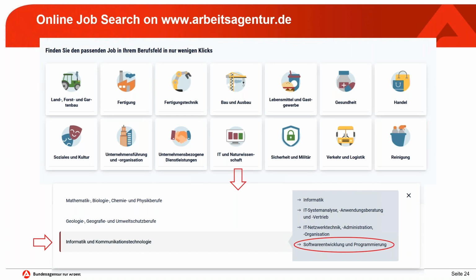So in this case, this example shows IT and technical jobs. If you click on that, it will open another folder showing you a more detailed view and more detailed filter options for the field of jobs that you are looking for. So if you go to IT and communication technology, then you can search for software development, for instance, or informatics, or IT administration. And from there, you can guide your way and narrow down the options that fit best to your profile.